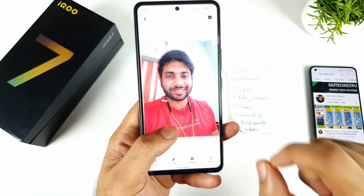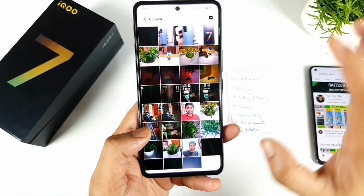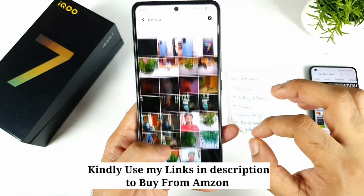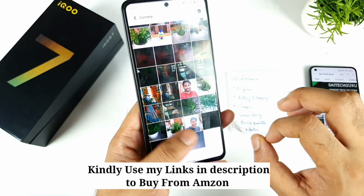The front camera could have been slightly better. Sometimes it looks a little bit whitish in color. Sometimes, not all the time. It could have been a little bit better. But overall, in my opinion, I don't have many complaints regarding the camera in this iQOO 7 device.